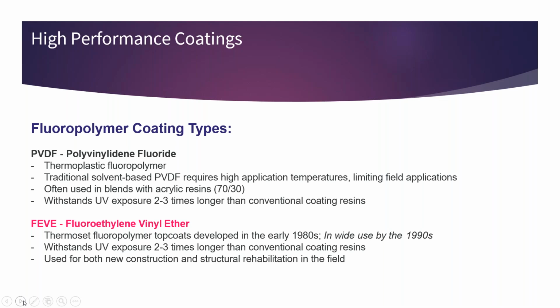So as far as how this type of material is used, it's usually in a blend with an acrylic resin or other resin. Again, I'm not in the business of PVDF, but it is in this market space, so this is just general market information. The key thing with this type of material is that it withstands UV exposure for two, three, if not longer, times over the life cycle of the asset.